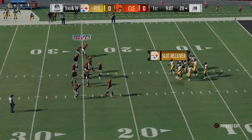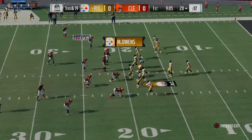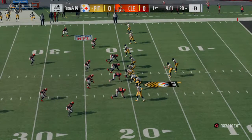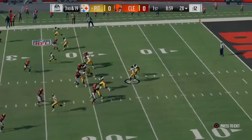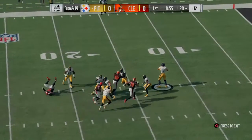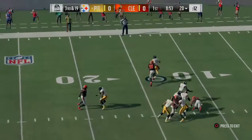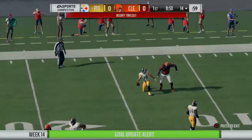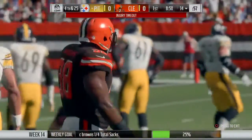It looks like a nickel set now for the Browns on 3rd down. The play-action fake. They'll look to throw. Oh, the pressure too great, and he goes down once more.